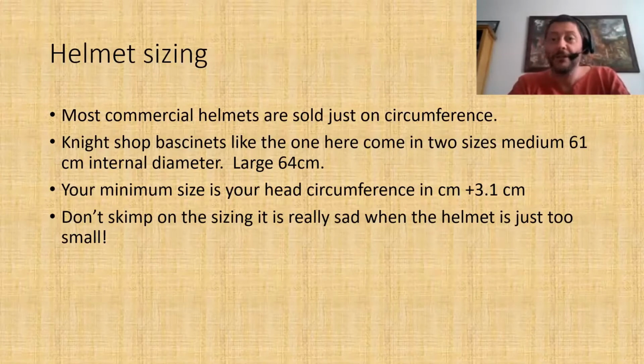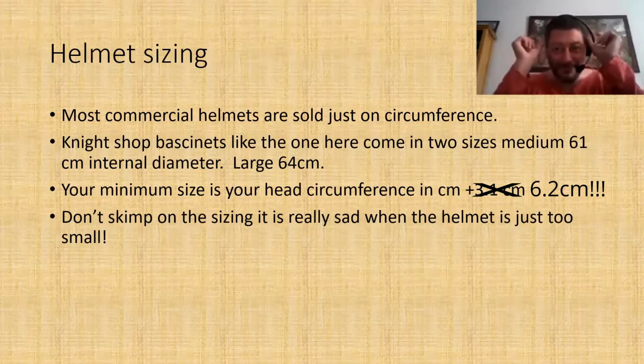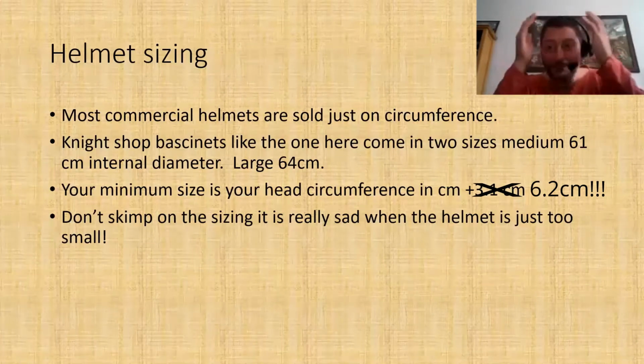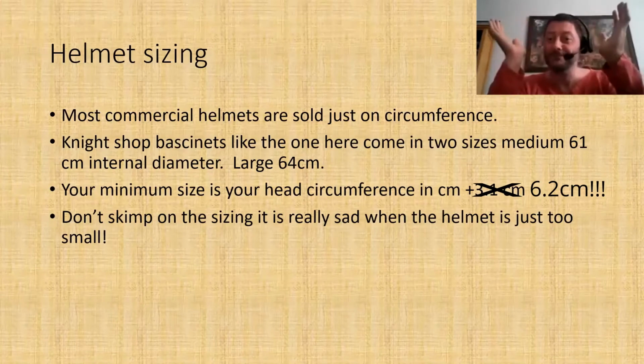I just realized I've made a mistake here. The minimum size is your head circumference plus 6.2 centimeters, because that gives you at least just over a centimeter on each side. Now, what you will find is that if you buy the one that is just too small, that's much worse than buying the next size up. So always buy the next size up. Always fill it up with extra padding, because that's just the most sensible way to do it.